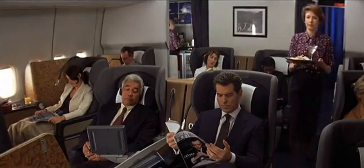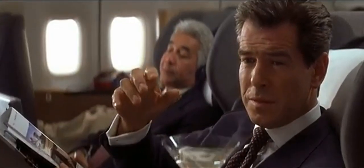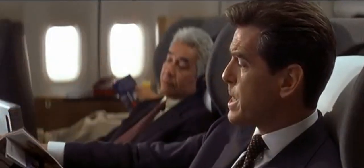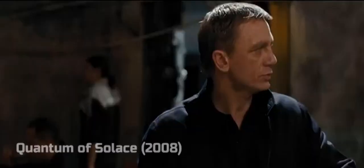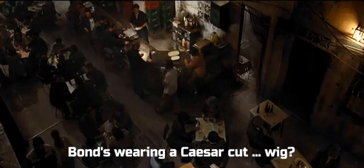It's probably easier to say that in Die Another Day his look is a little bit better because it's closer to the look in Tomorrow Never Dies. It's longer and just slicked back hair, and there's nothing much to it except maybe a little bit of mousse or hairspray. Quantum of Solace, really such bad looking hair for Daniel.